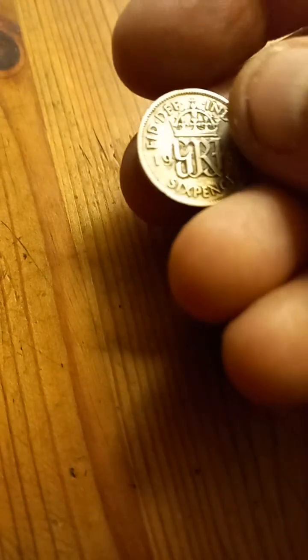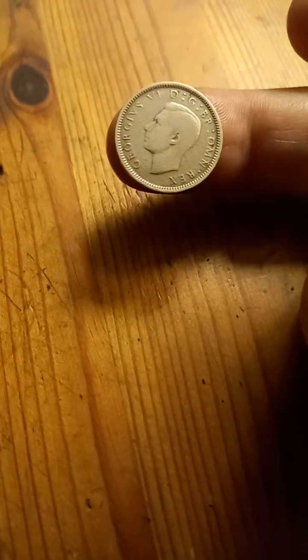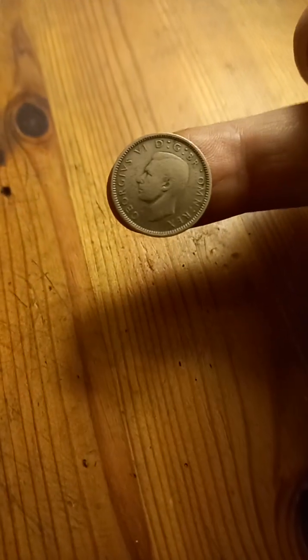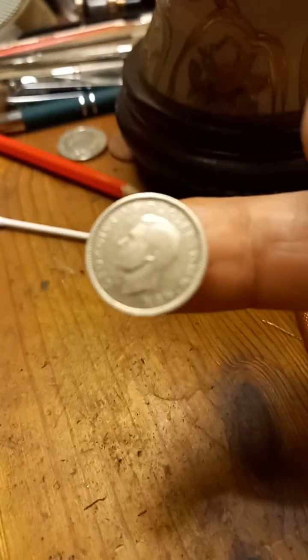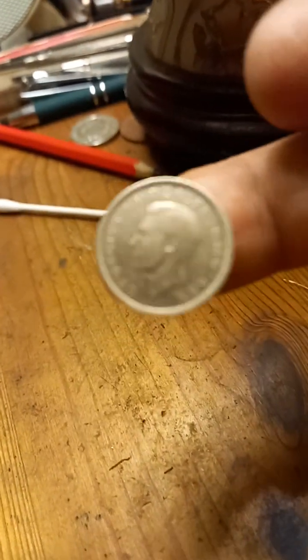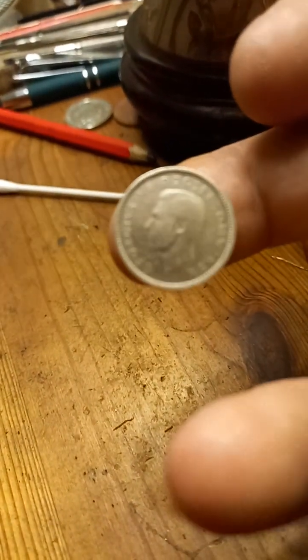Not much. It's not full silver, but it's 50%, I think. Nice little coin. It was very manky when I found it. Took me a while to clean it. It looks nice now. Not bad condition. It's what they usually look like.